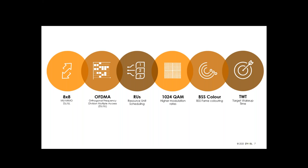There's another clever feature called BSS frame coloring, a very interesting feature. And there's another feature called target wake time, which helps create lower power devices and not waste so much, sorry, not the bandwidth, but the battery power.